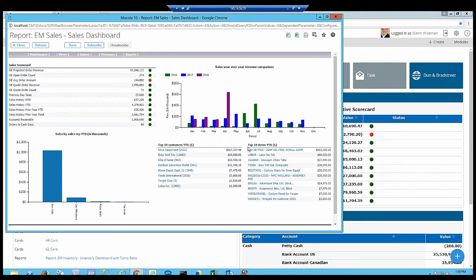Now, we've been selling a lot of these air compressors, $915,000 of them year to date, and most of them probably went to Dove Equipment Corporation. They are our highest rated customer here as far as revenue is concerned.